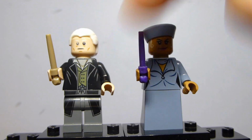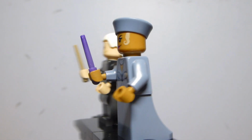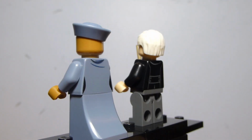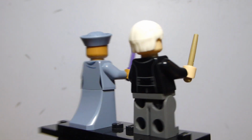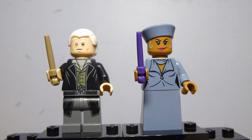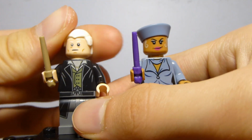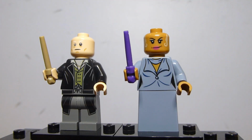Yeah, the printing on the torso for both of them is really good. I like getting this dress slope piece for Picquery here. And the only shame is no dual molding on the legs for Grindelwald. That would have been really nice to see, as it's just a little bit weird where the legs cut off there. But the face print on Picquery is pretty well done.